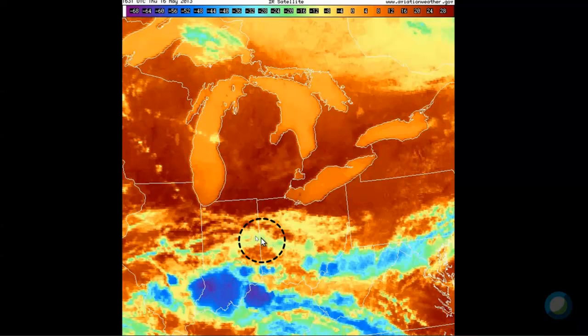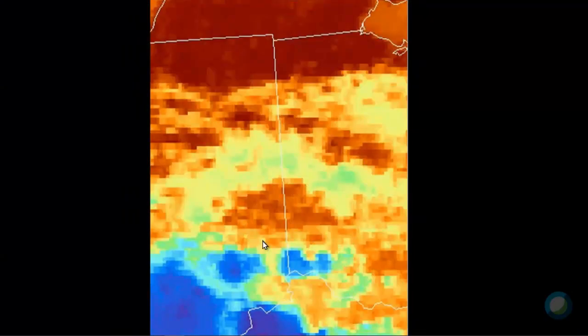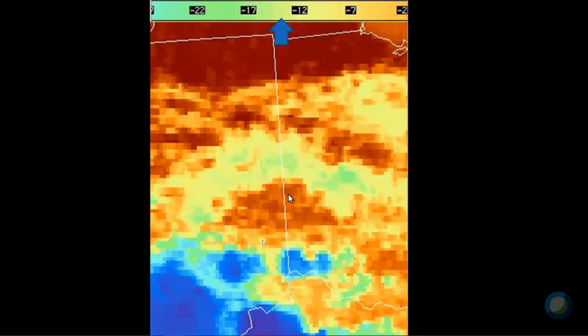But look at the colors that we're showing in this particular region. They're basically light green to maybe even mostly yellow areas, and if you remember, that's the color that tells us we have a lot of possibility of structural icing, of airframe icing, because the cloud top temperatures are fairly warm here.